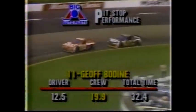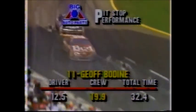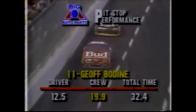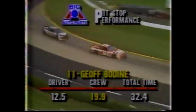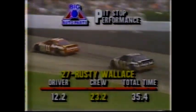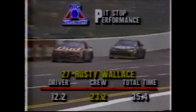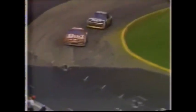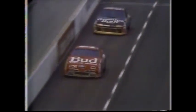Bodine and Wallace still running first and second. Now, compare these pit stops. A big pit stop performance from Jeff Bodine: 12.5 and 19.9 on the crew, a total of 32.4. Now look at Wallace. It took the crew 23.2 seconds, and that is the difference between first and second position. I'm amazed. These guys used to think a 23, 24-second pit stop for 4 tires was a fantastic pit stop. Now you've got to have them in the 20-second range to be competitive.